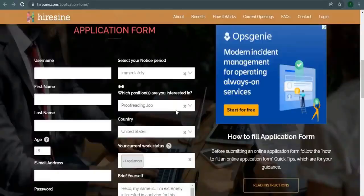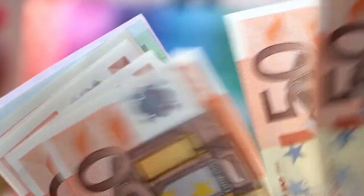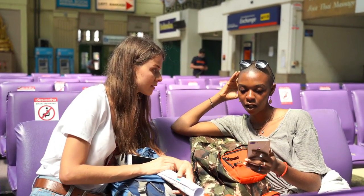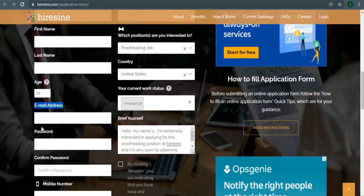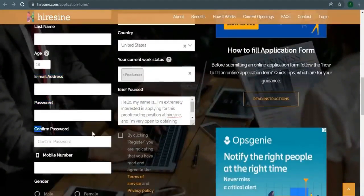You can see this application form if you look right here. Now, it's critical to understand that you'll be asked a series of questions to which you'll need to respond correctly in order to be accepted and begin earning money. I'll take you through the entire process step by step. They're asking for you to log in your first and last name, age, and email address over here. Then they ask you for your password and ask you to confirm it.